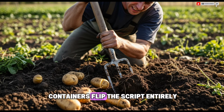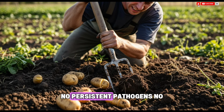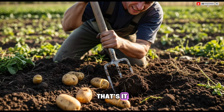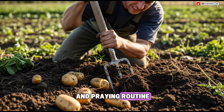But containers flip the script entirely. You control the soil with a completely fresh, disease-free potting mix every season. No persistent pathogens, no mystery issues, and at harvest, dump the container. That's it. Every single potato falls out, completely intact. None of that digging and praying routine.